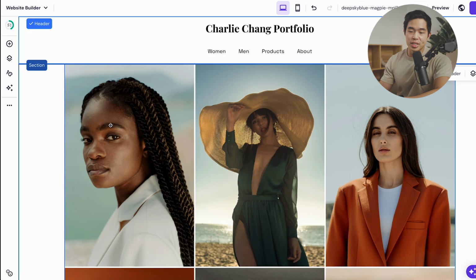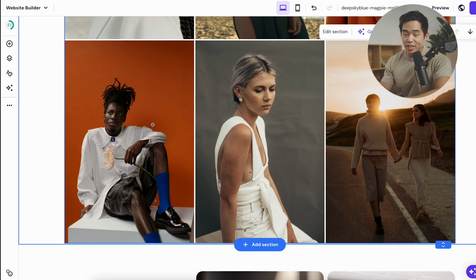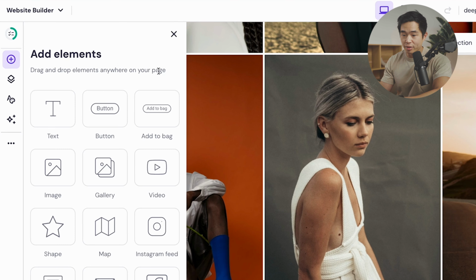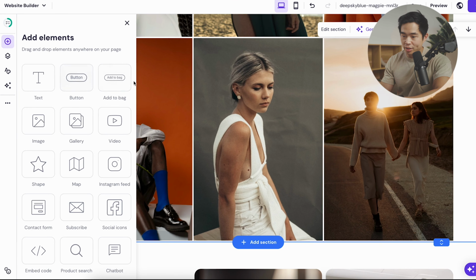If at any point you want to add an element onto any of these sections, all you have to do is come up here to this plus sign, which says add element. Click on this, and you can see we can add a button. We can add an add to bag button. You can put your Instagram feed, a contact form. You can even have a chat bot if you want.